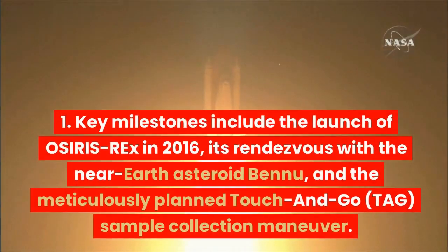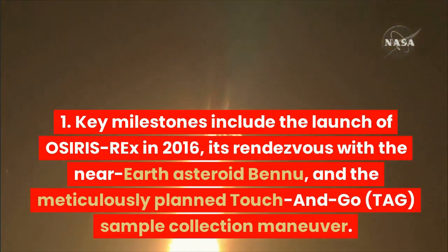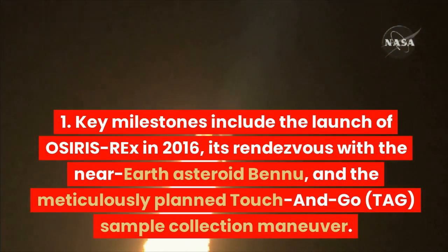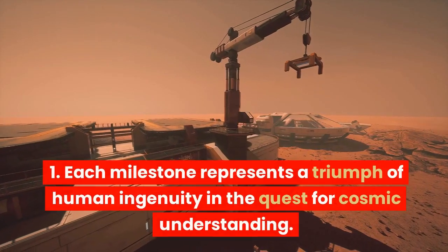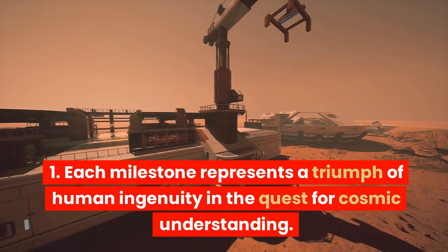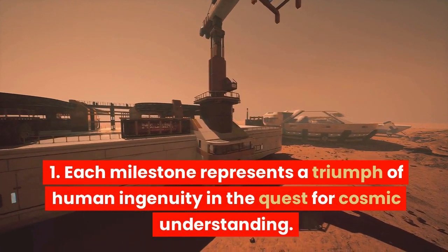Historical milestones. Key milestones include the launch of OSIRIS-REx in 2016, its rendezvous with the near-Earth asteroid Bennu, and the meticulously planned touch-and-go (TAG) sample collection maneuver. Each milestone represents a triumph of human ingenuity in the quest for cosmic understanding.